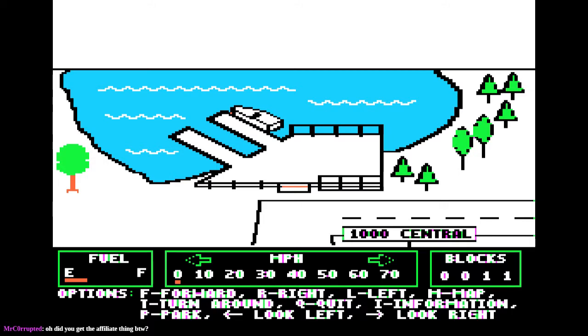Man, that's a nice looking dock. The trees look pretty respectable too. Although, I don't know, a couple of these on the right here, they kind of look like ovals or something.